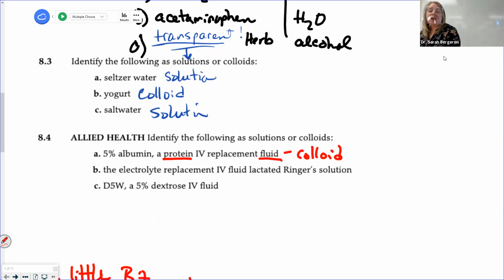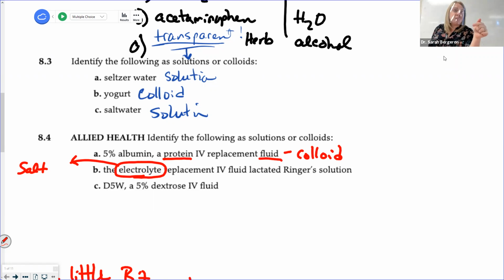In electrolyte replacement IV fluid, lactated Ringer solution. What is an electrolyte? Salt, right? You know all those Powerade, Gatorade, there are 5 electrolytes in here. Do you know what they did? They added salt, some different kinds of salt, but they added salt. And you're paying a lot of money for that salt.